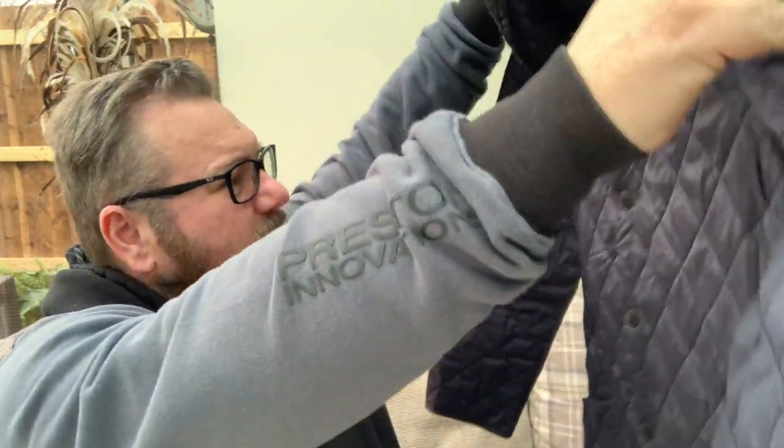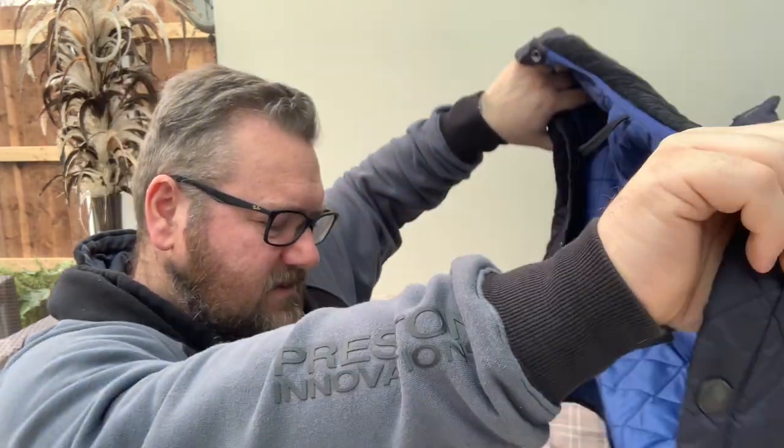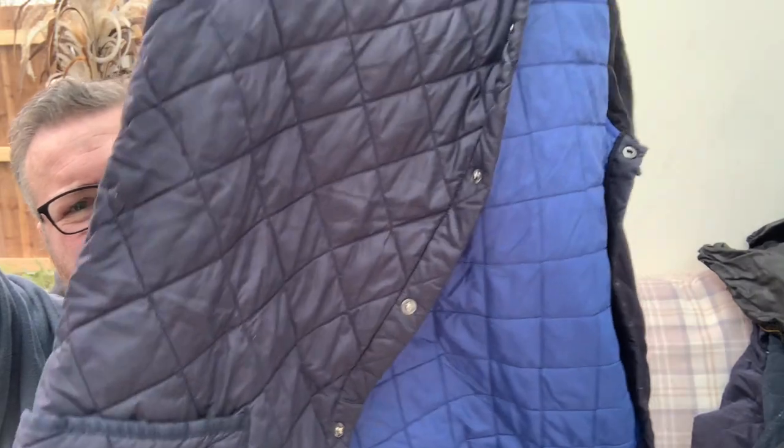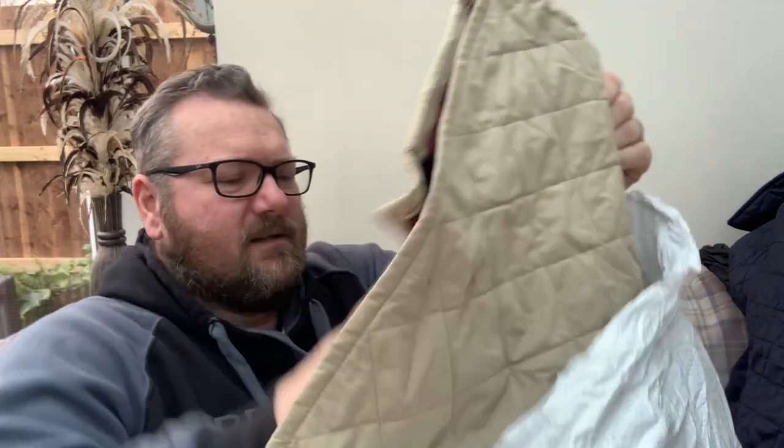Another Barbour quilt in blue, nice blue lining, it's a medium. Lovely coats, absolutely beautiful coats. Another one, another quilt, this time in sort of a khaki colour. I think that looks about a large. Let's have a quick look. Yes, it's a large. Very nice jackets.